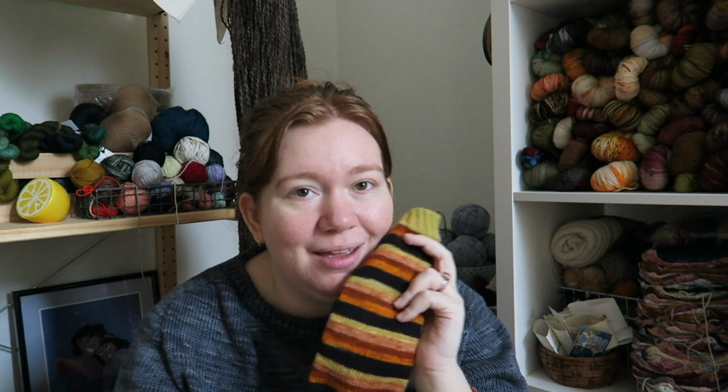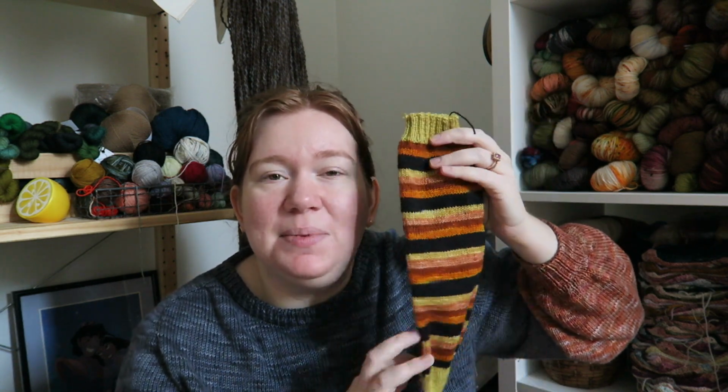I'm doing a self-imposed challenge where I knit a pair of striped socks every month for the year of 2022. And I am now halfway done with my September sock. Oh, this is a half finished object too. How did I forget? But I finished my first sock for my September socks.